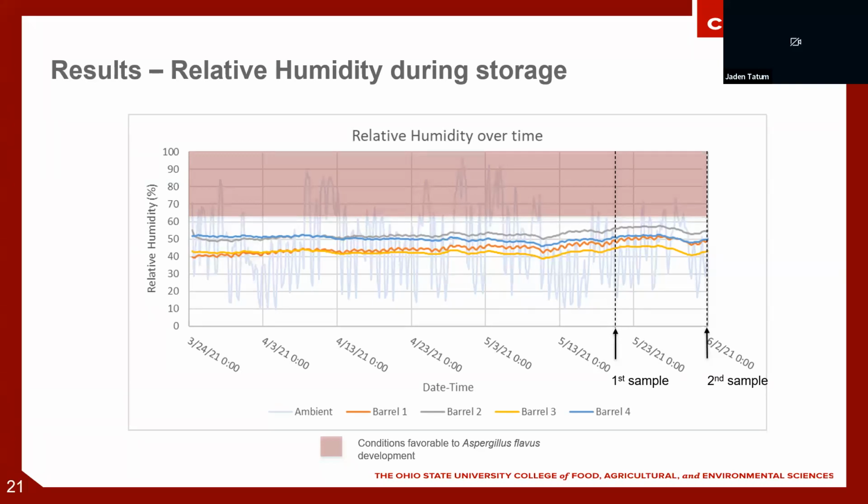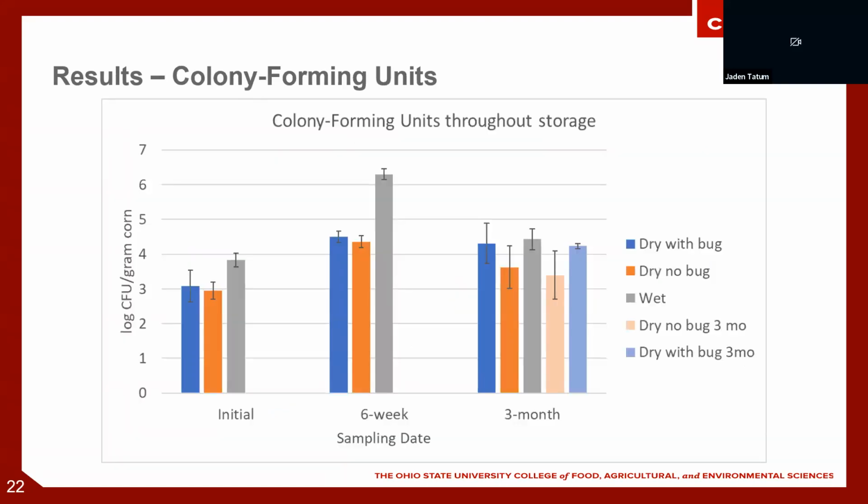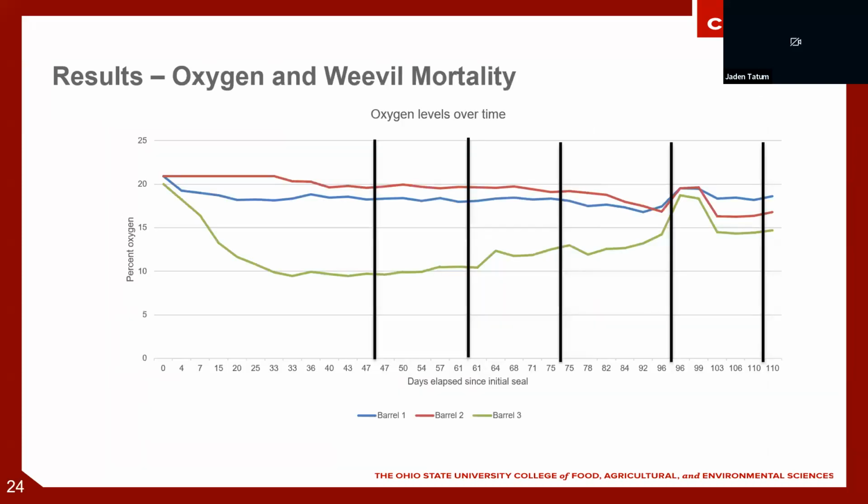Within 4 of these barrels, shown in these more constrained lines, humidity stays between 40 and 60%. And those are consistently below this red block area that's showing a danger zone for Aspergillus, mycotoxin producing fungi. That lines up with what we saw in the lab, looking at the colony forming units: our wet grain had run away with more mold, but the drier grain did not, even with and without bugs.